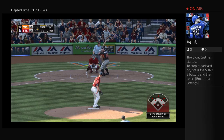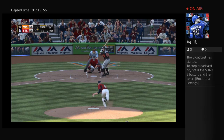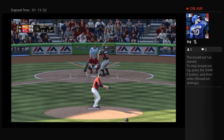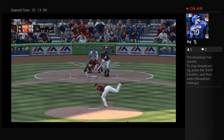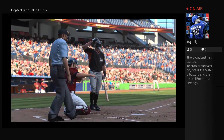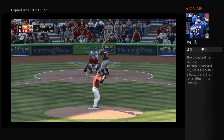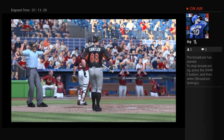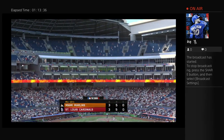Number 68 steps in now. Very weakly on the ground. That goes foul. 2 strikes on him now. 2 out with the possible go-ahead run at first. Late making contact on that swing, and will do it again on 1-2. Here he comes on a ball and 2 strikes. Strike 3, and the potential go-ahead run left on base. 1 left for Miami. Score remains tied at 3-3.